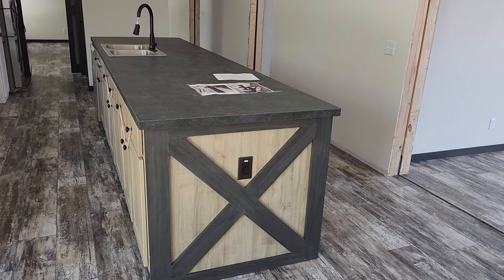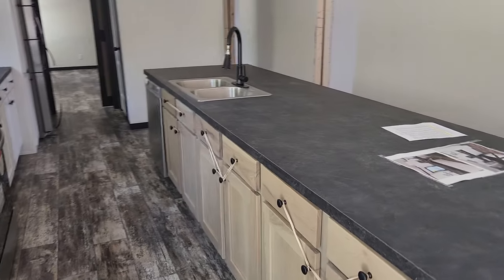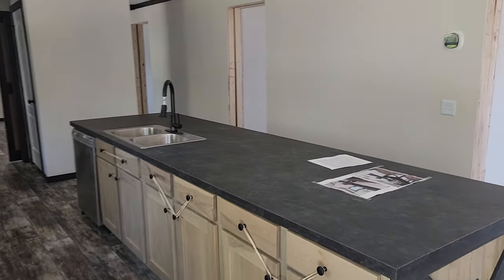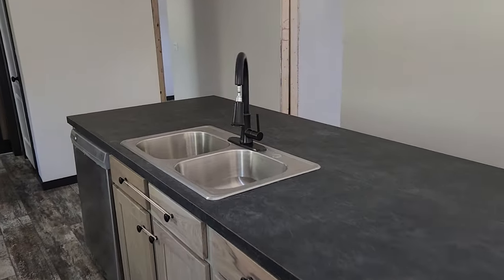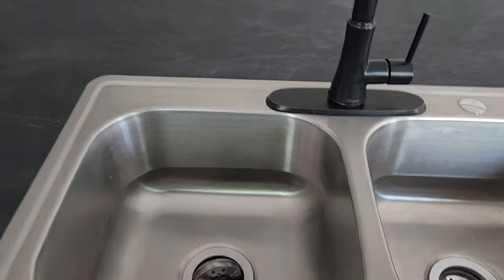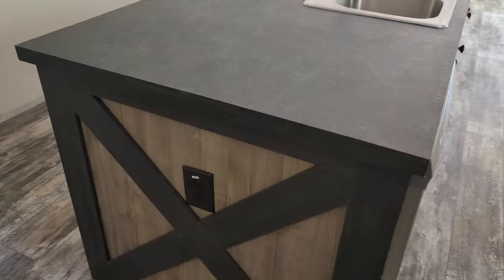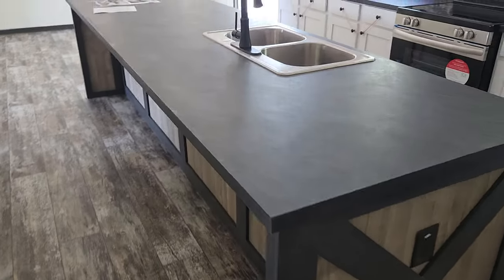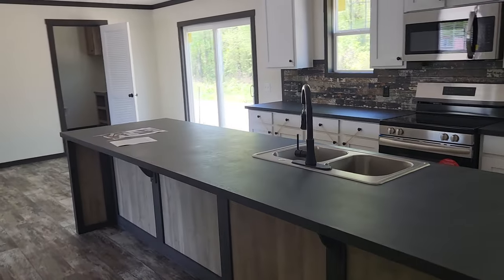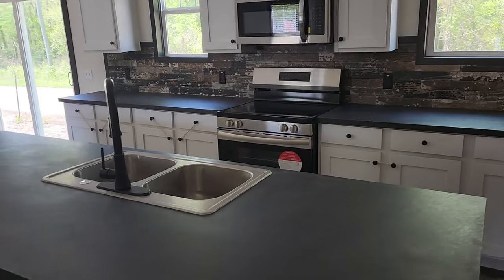Love the barn look, the rustic look with it. You see, you've got lots of cabinets, a lot of drawers, got the dishwasher. It's not the farmhouse sink, but those are deep sinks. I think they're 8 inches. You got your outlet over here. And you wouldn't believe how big this thing is. You could put at least 6 people at the island.